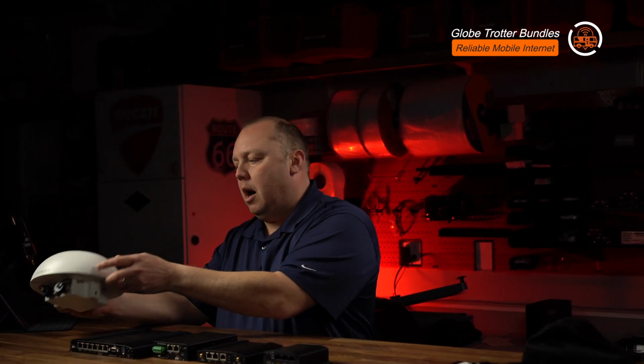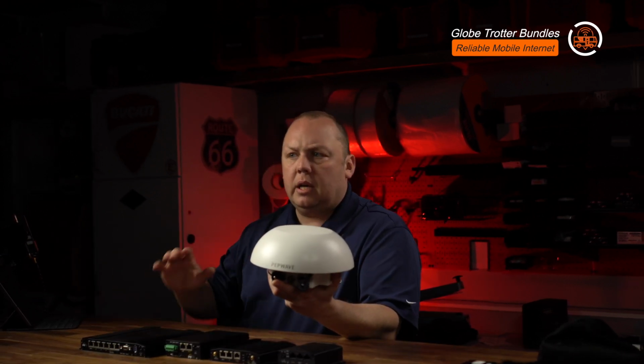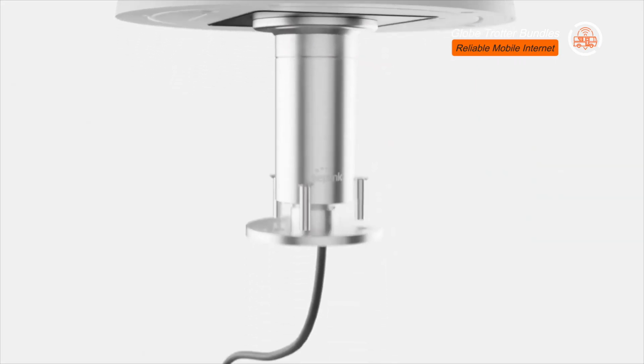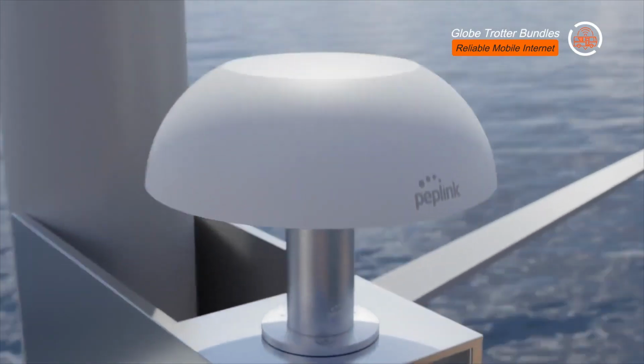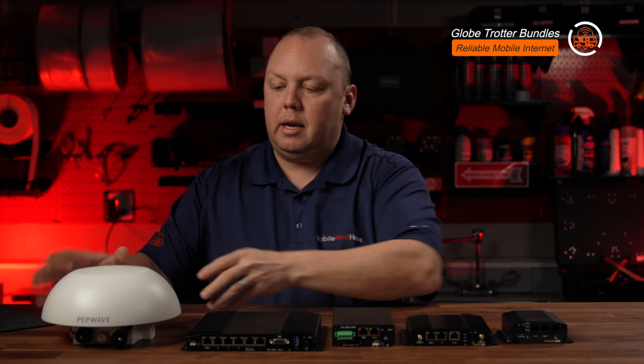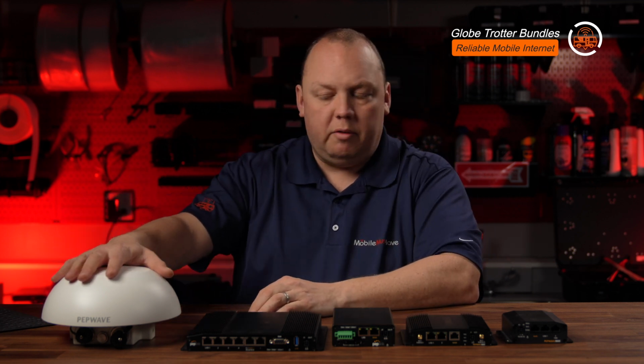So if you have a sailboat or something, with a 20, 30, 40 foot, 50 foot mast, and you want to get a cellular connection up as high as possible, every 10 feet of vertical gain can improve your signal strength by 100%. So let's use that beautiful mast we've got there to get our cellular antenna and our mobile router way up in the air. So the Globetrotter bundles are designed, typically pretty much all of them have a dome of some sort in the bundles.